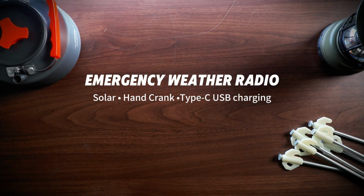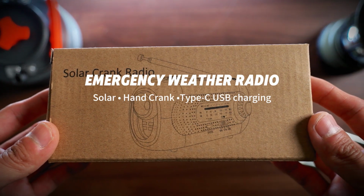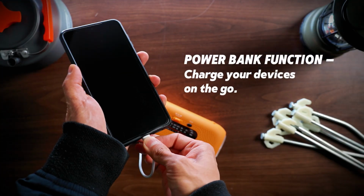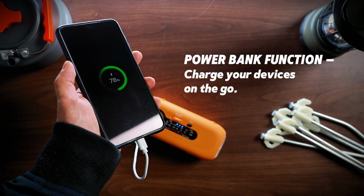Looking for the perfect emergency gadget? Check out this compact emergency weather radio. 1. Power bank function. Charge your devices anytime, anywhere.